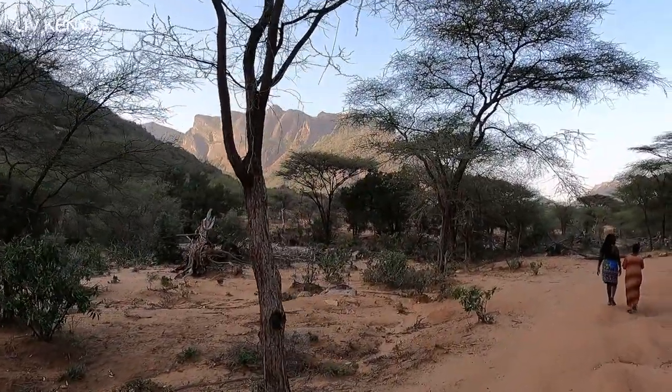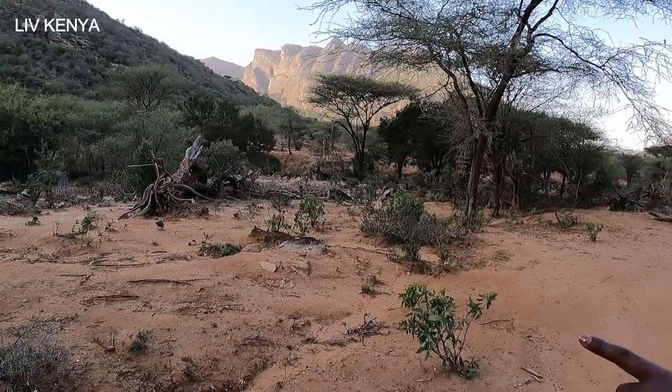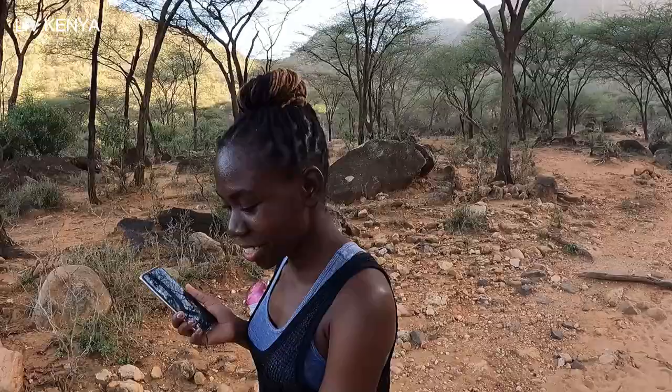Now I'm told in this place there are elephants, leopards, mostly. You can see this tree. This is the work of the elephant. Walking back to the cruisers so that we can go back to the camp. We take a bath, we have our dinner, we do some games. Okay, this trip just turned out to be something I never thought it would be. I really didn't know what to expect, but I'm loving this.